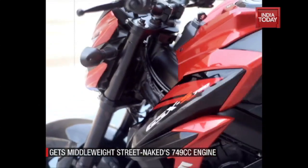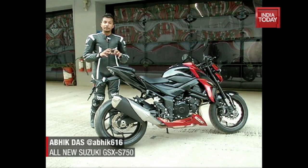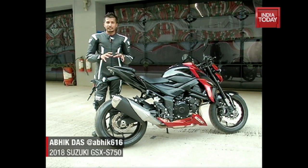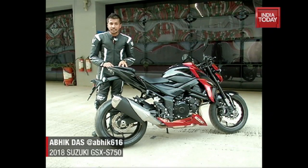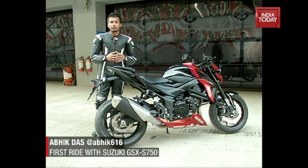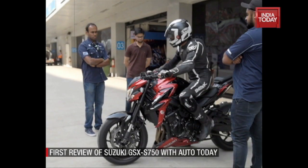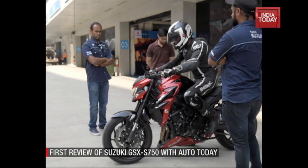Street fighters have always looked mean and aggressive, and the GSX-S750 looks like a beast. Now this motorcycle is roughly based on the 2005 Gixxer, the superbike, also known as the K5. But in 2018, it gets a very important and crucial update in the form of traction control. Now I'm going to take it out on the track and see how it really performs.